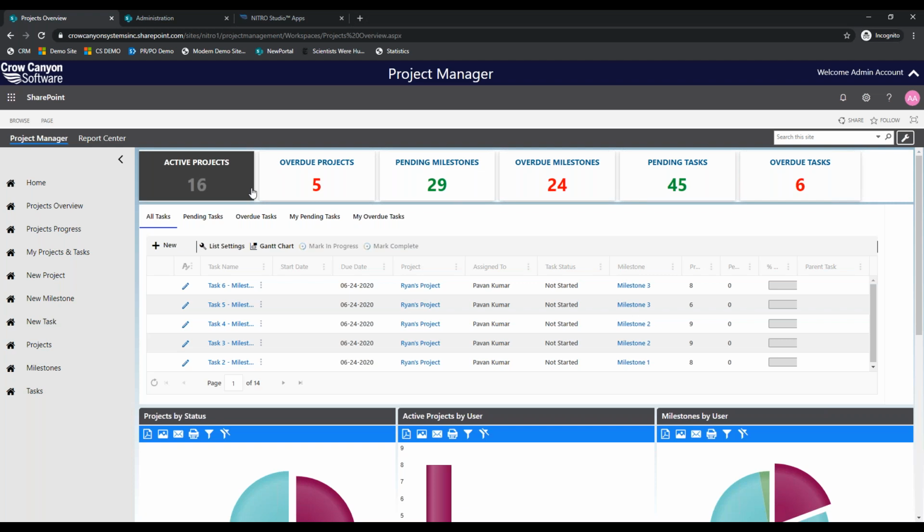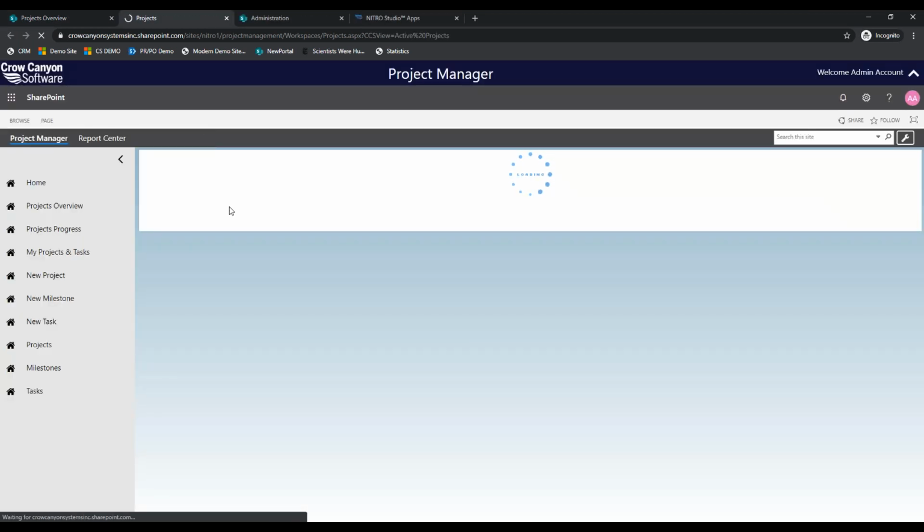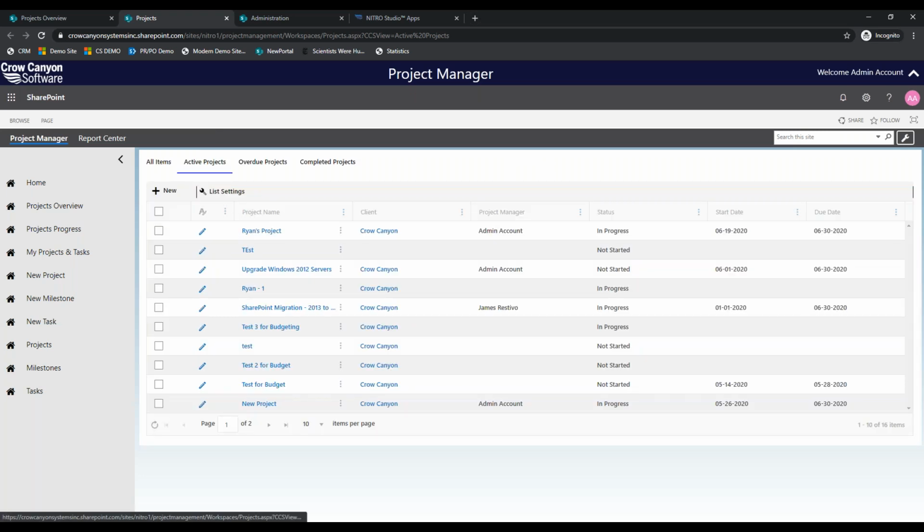These are SharePoint list views, but they're displayed as numbers in a tile, in a tiled manner. So if you want to drill down and see your projects, you click on this button, it takes you directly to that particular list view, that projects view, right? So you can see why I think it's cool, why I'm fond of it.